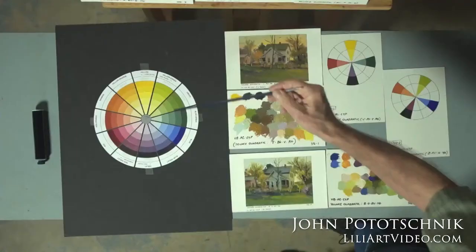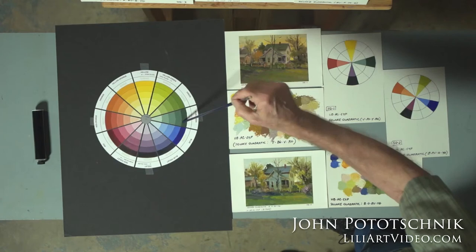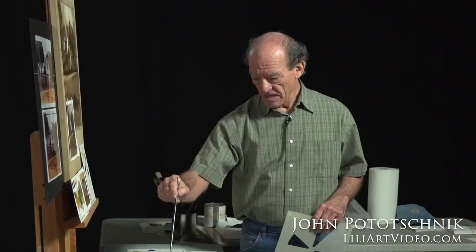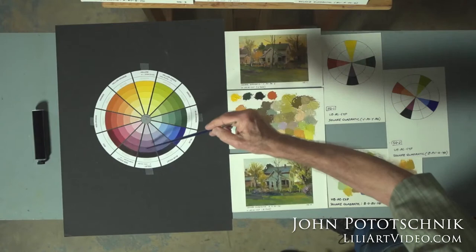So if yellow's on the palette, if we say we want yellow on the palette, you would count off. One, two, it'd be the third color. The next one would be a blue-green. One, two, three, the next color on your palette would be a violet. One, two, three, the next one would be red-orange. Do you notice what's going on here? Actually, you have two sets of complements. You have the yellow and you have the violet. You have the red-orange and you have the blue-green.